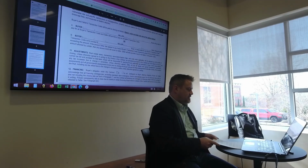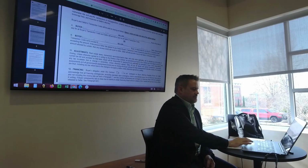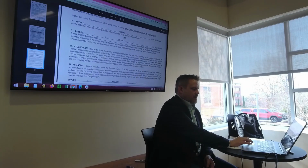The caveat to that is, if you look at our paragraph, if you're used to the state contract, this contract is very different because it defines that taxes are going to be based on the most current. So the second line in that paragraph 11, tax prorations pursuant to this contract are to be based on the most current tax bill and prorated on that basis. Buyer will be responsible for applying for any applicable exemptions, et cetera, et cetera. So it also says all prorations are final. Where does it say that? Yeah, in the very last line of this paragraph, all prorations are final, including any tax refund due to the change in occupancy status unless otherwise agreed to in writing.